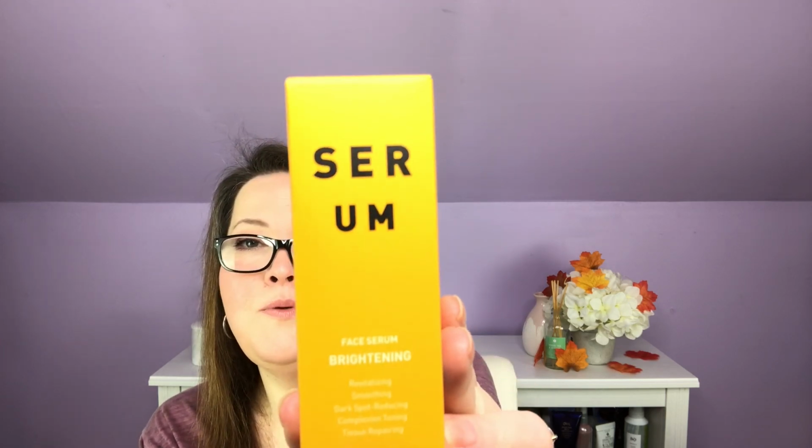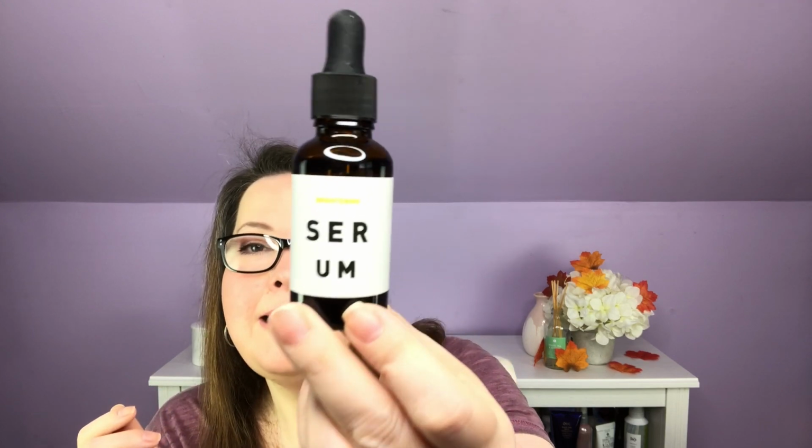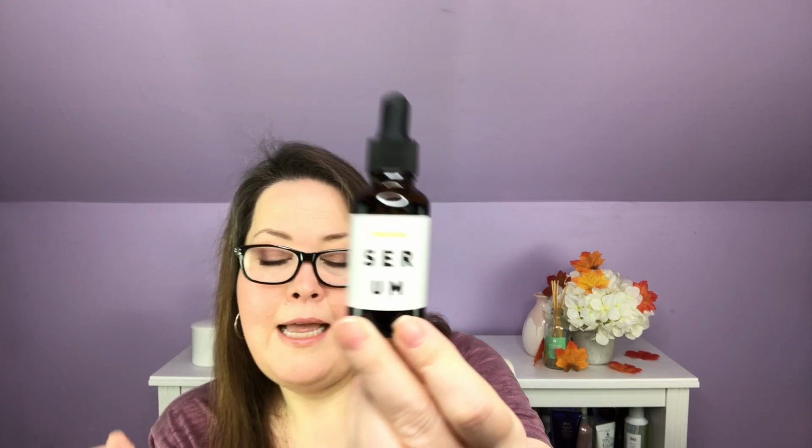Okay, moving on. Reaching in next, I have serum, face serum, brightening, and it says it's a marula, black currant, and carrot. That is what the box looks like. Let's take this out of here. I think I read up on this when I saw it was going to be on the box, and I can't use it, so I'm not going to open it, but that is what the front looks like. And let me read to you about it.